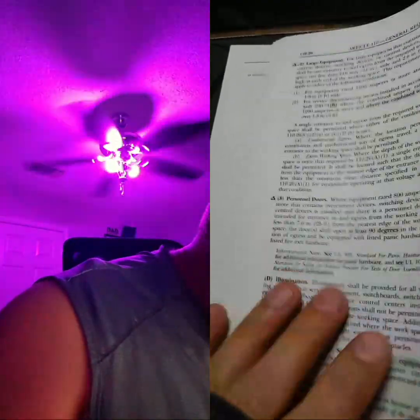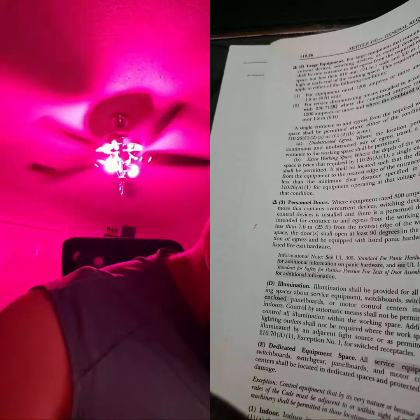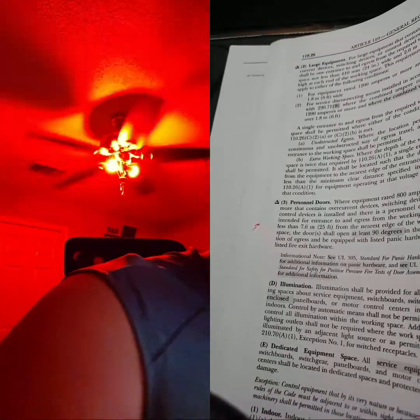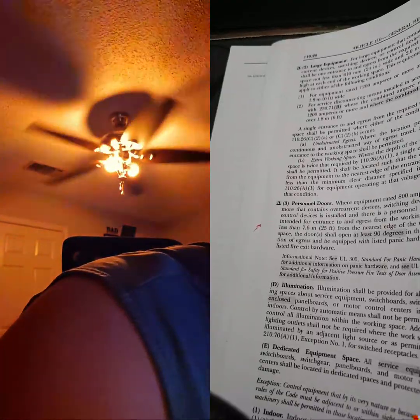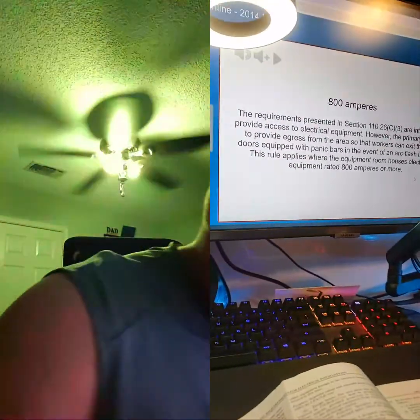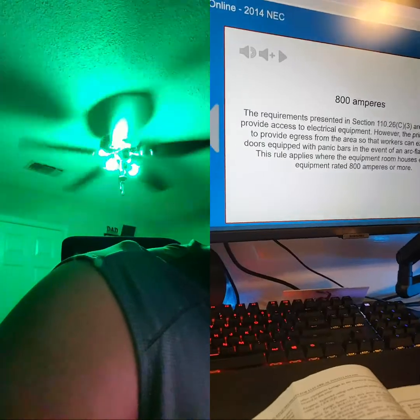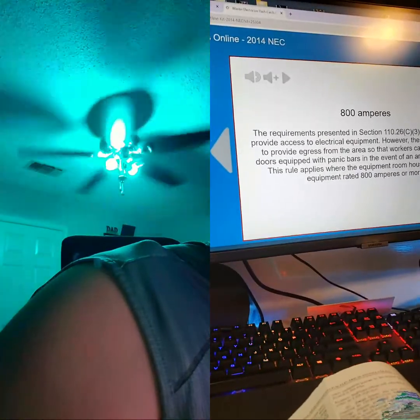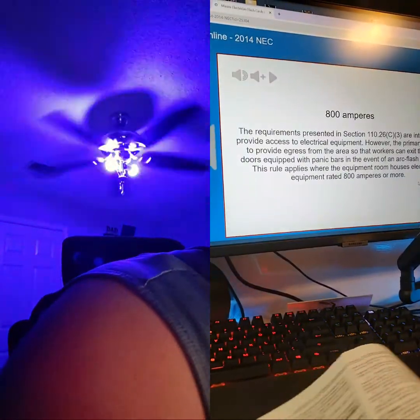C3. I passed right over it then. See where it says personnel doors? Oh, I'm in 210. Big problem. Don't look for something in 110. You're looking in branch circuits, 210. Oh, Article 110 is so small. I missed it. I picked the wrong tab. There's a lot of information in that article, though.